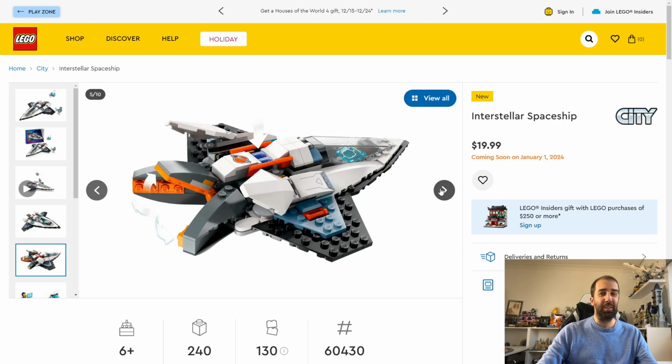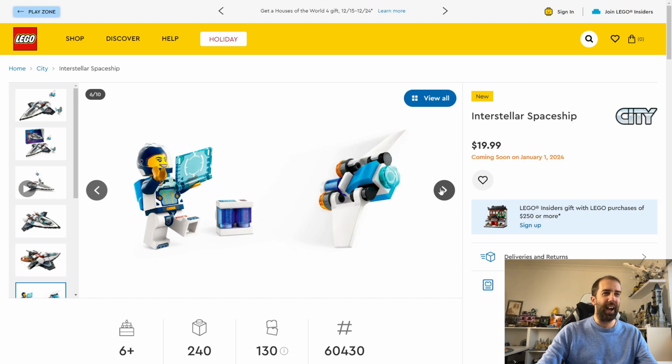Or it could be something similar maybe to the Interstellar film as well, perhaps. I think this looks great. I love the minifigure. It comes with a little drone. Yeah, I will be.